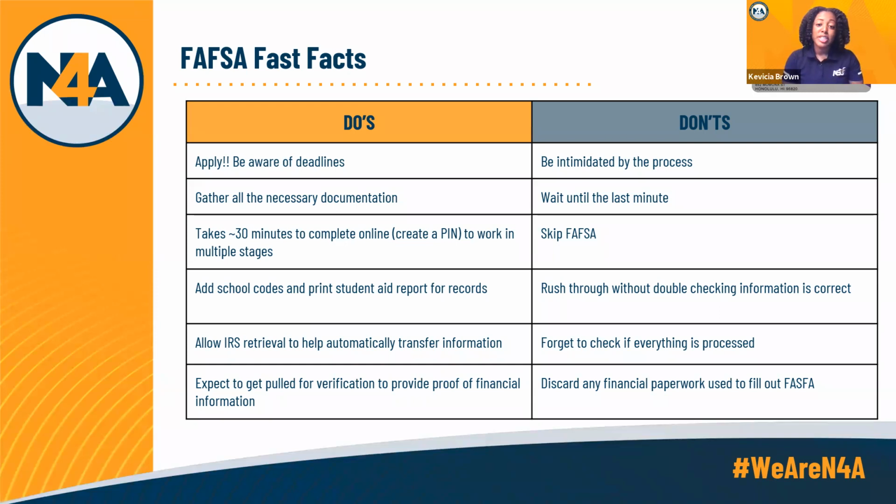A FAFSA usually takes up to 30 minutes to complete, including getting your PIN and the multiple stages. Never skip out on applying for the FAFSA. Add your school codes and print student aid reports for your records to keep should you need to go back to them. Never rush through without double checking information is correct. Always allow the IRS to retrieve and help automatically transfer information. This is an icon that you can click on as you navigate through your FAFSA.